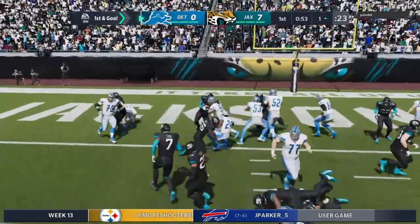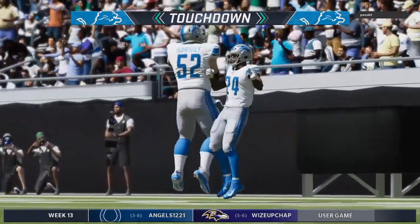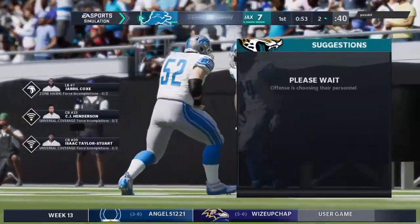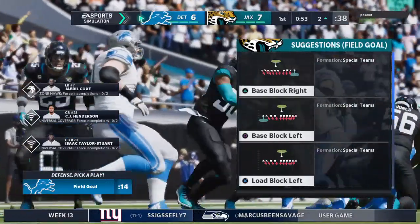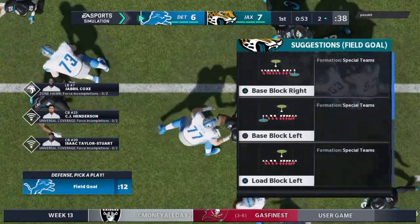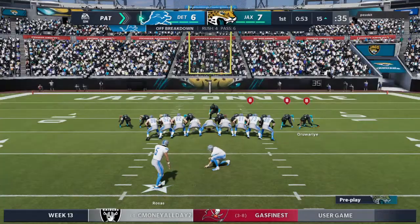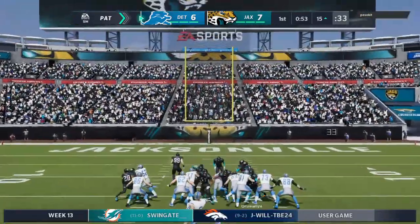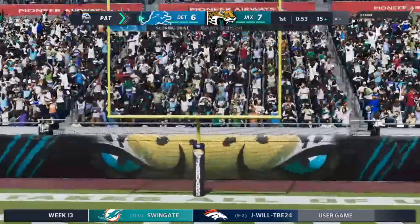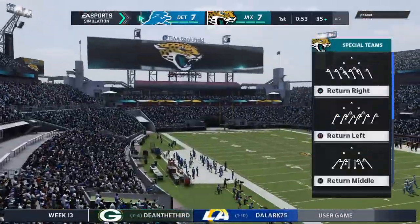They'll give it to Chubb, and he takes this one in for a Lions touchdown. Nick Chubb, his 19th touchdown now on the season. And the Lions are an extra point away from tying this thing up. Aldrich Rosas on for the extra point. It's up and good. So these teams match touchdowns here in the first quarter, and we're tied 7-7.